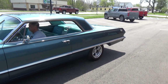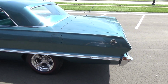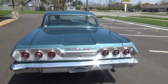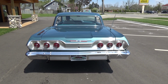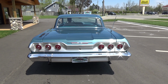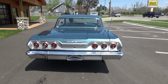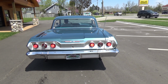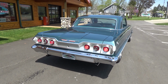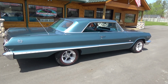Got a nice Flowmaster dual exhaust on it. Got the LED tail light upgrade, really nice. Looks like we got a backup light out. We'll check that out. Just a super, super nice car, guys. The car drives out really nice, rides great.